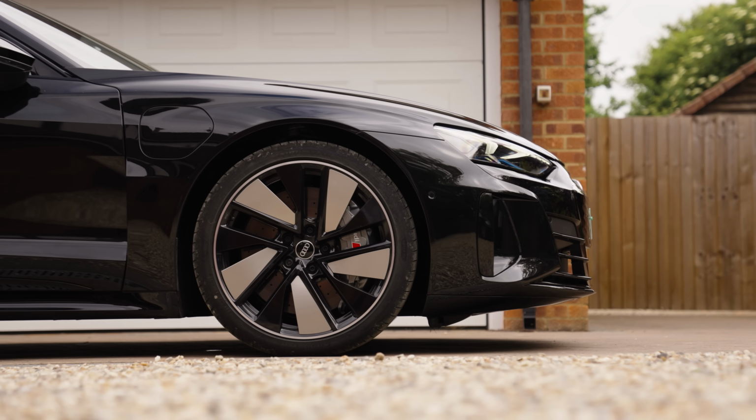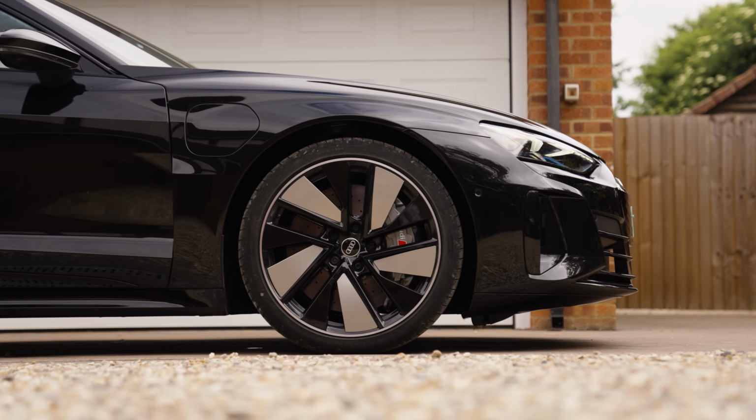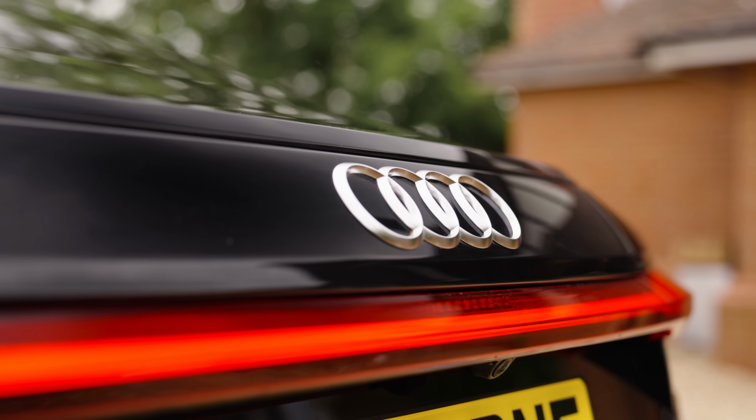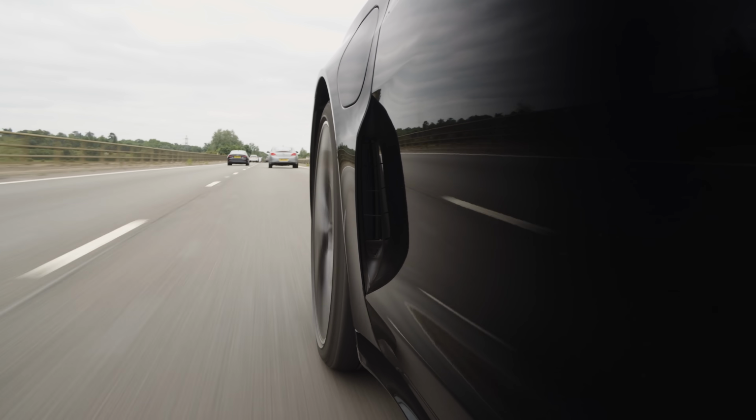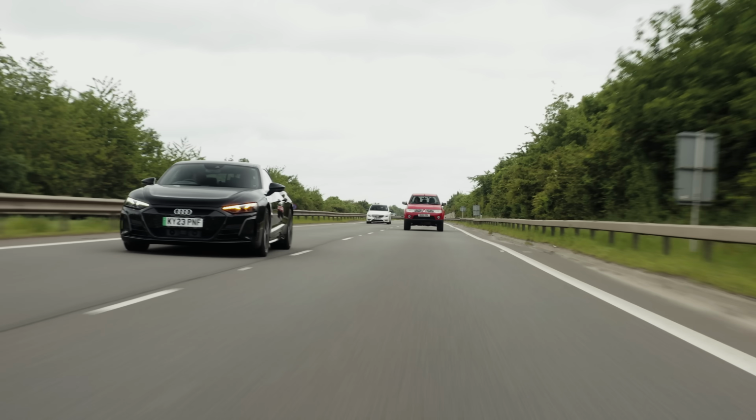Is that enough for a Grand Tourer? Well, maybe actually, because cruising at 60 miles an hour at that kind of range is about 4 to 4.5 hours of traveling, which is where you might want to stop for a rest and a refuel anyway.